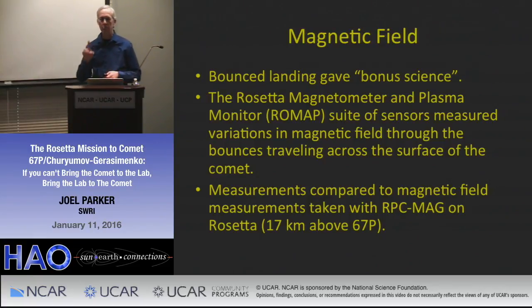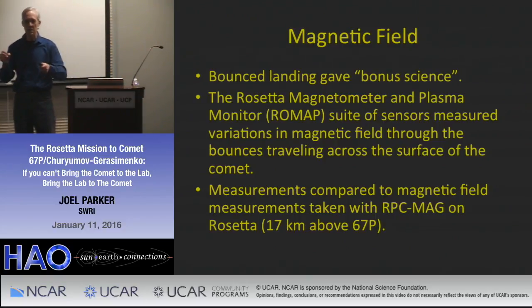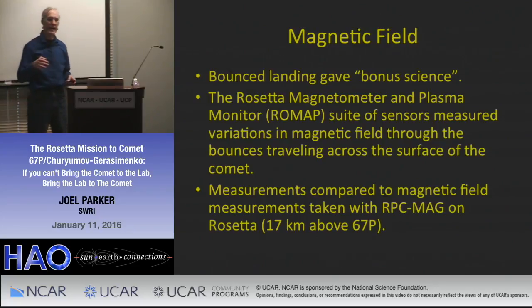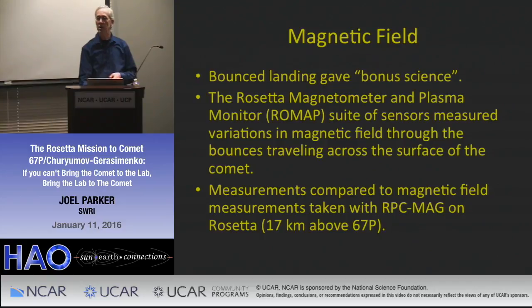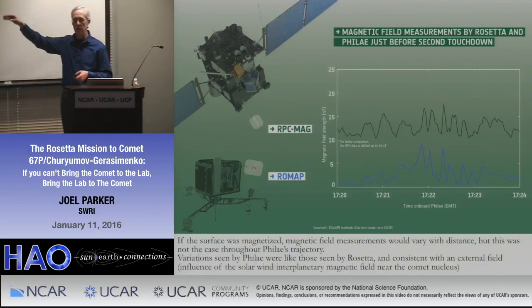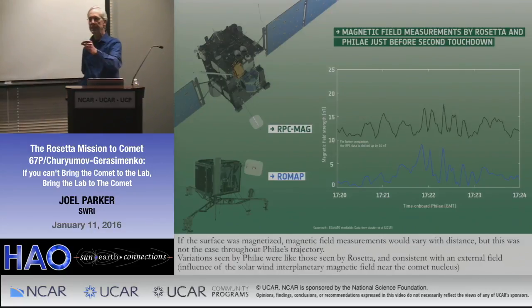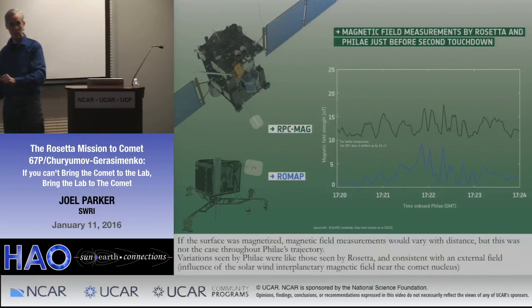But the bounce gave us some bonus science. The lander started doing its science as soon as it did that first contact. And the magnetometer on the lander was recording to look for any intrinsic magnetic field. And at the same time, the spacecraft was recording the magnetic field 17 kilometers away. And they did comparisons between the spacecraft and the lander as the lander drifted over to see if they could see any changes in the lander measured magnetic field relative to the spacecraft.